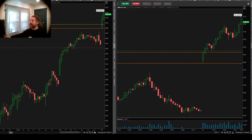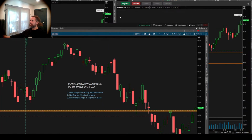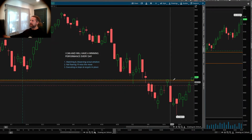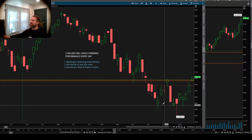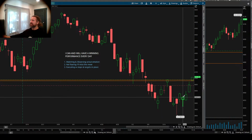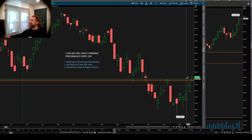So again, here's what we're looking at on the daily. Here's our chart on the daily. So far, we're not even 40, we're like 20 minutes into the day. Looks like gap and then go. Got our wicks here, testing, and then pushing up here. So let's just see if we continue up higher.